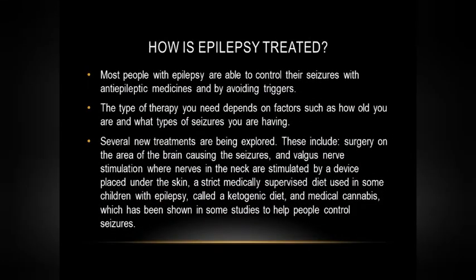How is epilepsy treated? Most people with epilepsy are able to control their seizures with anti-epileptic medicines and by avoiding triggers. The type of therapy you need depends on factors such as how old you are and what types of seizures you are having. Several new treatments are being explored.